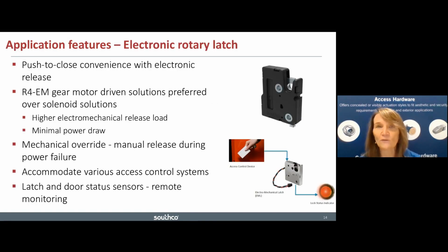Now we'll look a little bit at our electronic rotary latches. These offer the same push-to-close convenience as our mechanical rotary latches, but with electronic release. So our R4EM products are gear motor-driven solutions, and they're preferred over a lot of competitive solenoid solutions because they offer higher electromechanical release load as well as minimum power draw. These are available with mechanical override. So should you have a power failure, there's still options to be able to open your latch. They're designed to accommodate a variety of different access control systems and are available with latch and door status sensors. So those can provide remote monitoring for your application.